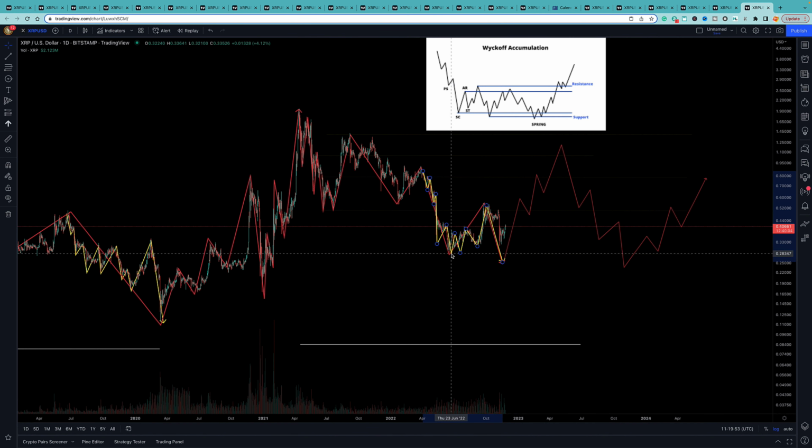1, 2, 3, and at the moment this lower time frame one has only had 1 low. There's a potential for 2 more. It hasn't created either one of them. Okay, so it's due one.